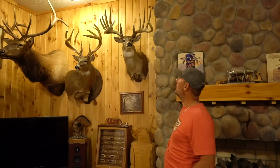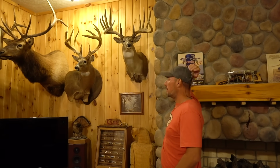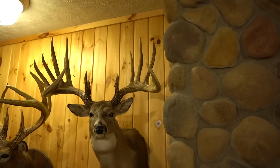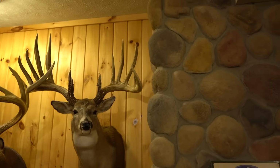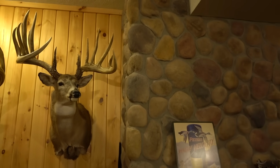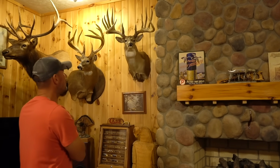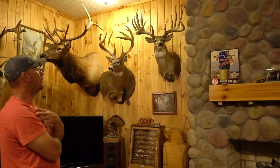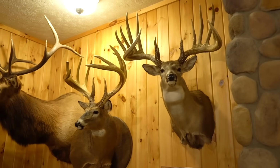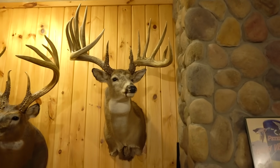But with the spread in that 240 area and with side-to-side differences and the abnormal brow tine, the deer will net in the mid 220s. He's got 7.5 inch mass through his beams. His G3 on the left side's over 14, and it really is just the most beautiful whitetail that I know of. In my opinion, as far as just eye appeal, sheer size, beauty, sweeping beams, just the antler quality, the sheer configuration of his rack, and the sheer overall size.